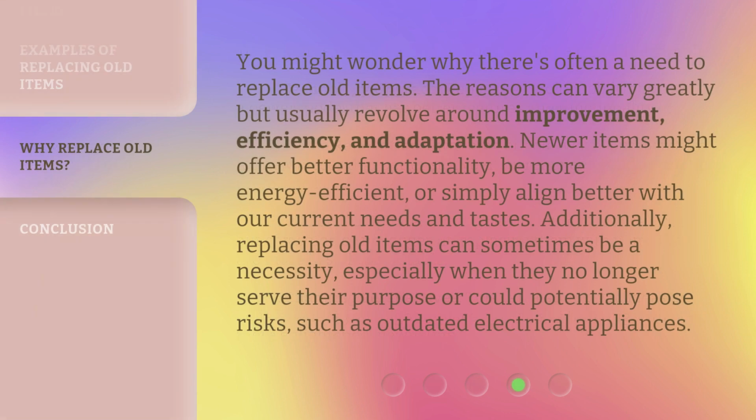You might wonder why there's often a need to replace old items. The reasons can vary greatly but usually revolve around improvement, efficiency, and adaptation. Newer items might offer better functionality, be more energy efficient, or simply align better with our current needs and tastes. Additionally, replacing old items can sometimes be a necessity, especially when they no longer serve their purpose or could potentially pose risks, such as outdated electrical appliances.